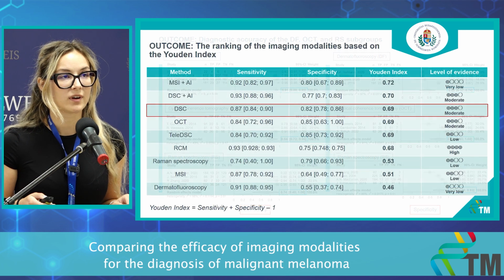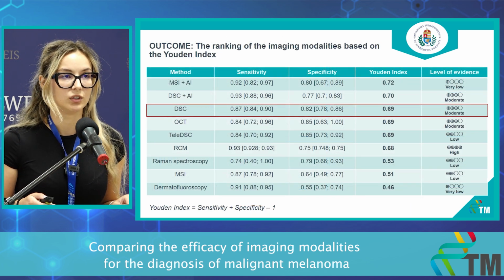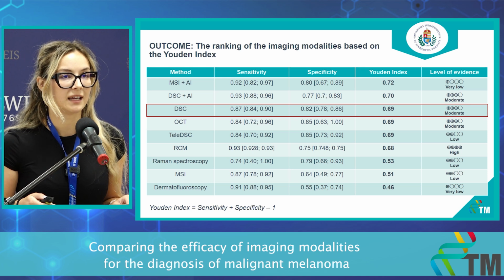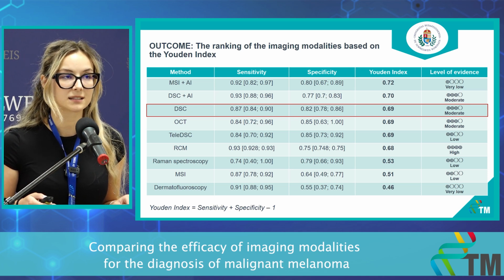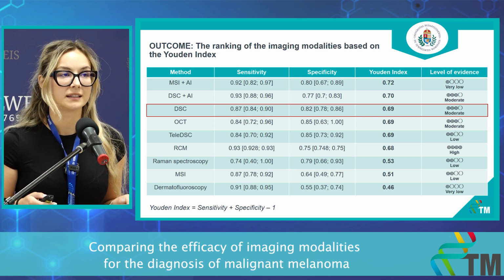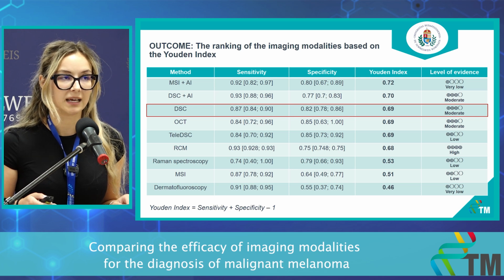And to conclude, we ranked all the imaging modalities based on the SUCRA index. The SUCRA index provides a summary measure of the diagnostic accuracy of these diagnostic techniques. And this table also summarizes the corresponding level of evidence for each technique. And the techniques are ranked based on the SUCRA index.